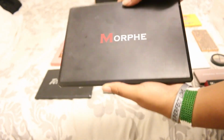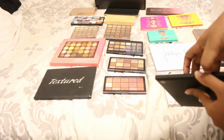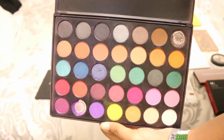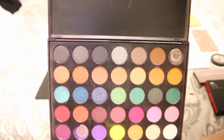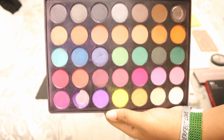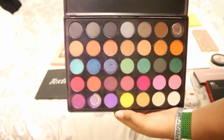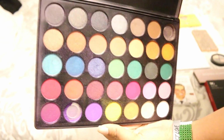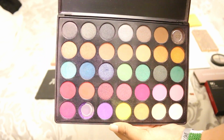Same thing with this one, the Morphe 35U. Nice colorful palette, but since I'm keeping the Festival palette by Profusion, I don't really have a need for this. All the shadows in here are shimmers. The quality is amazing. I just don't use it, so it'd be better fitting for me to find this another home.